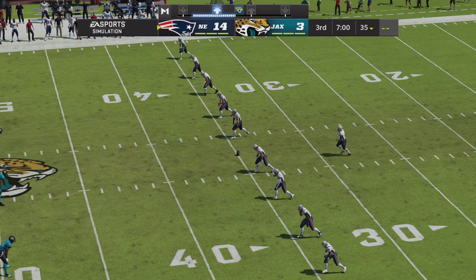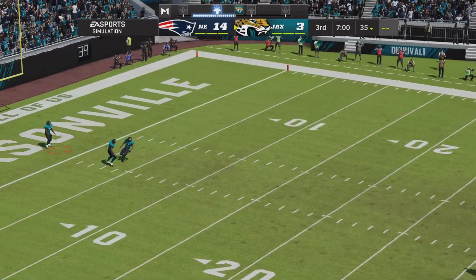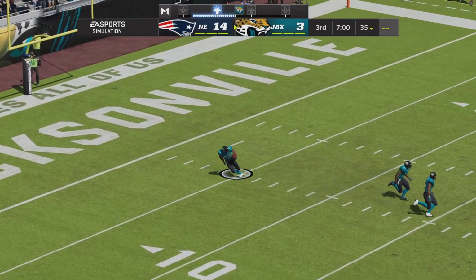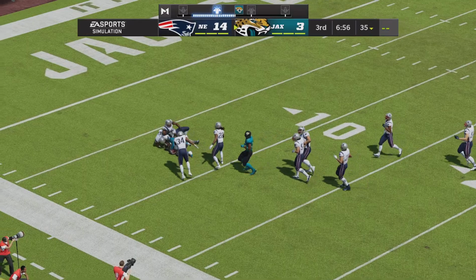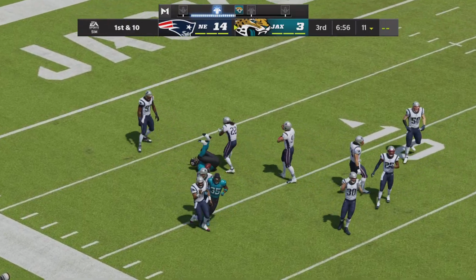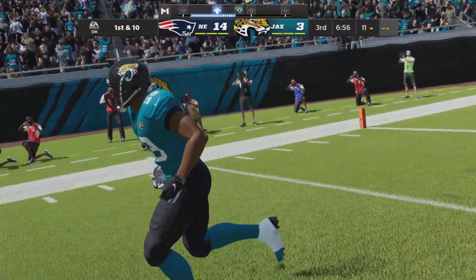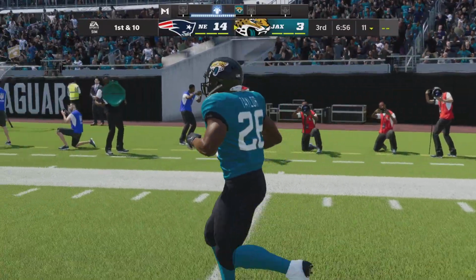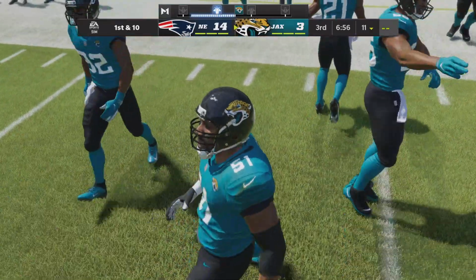The Jaguars with work to do. They trail here as we are back underway on EA Sports. Taylor now from the end zone. And they're going to start in a hole as he's brought down at the 11. Out come the Jaguars now as they'll go on offense first here in this third quarter.